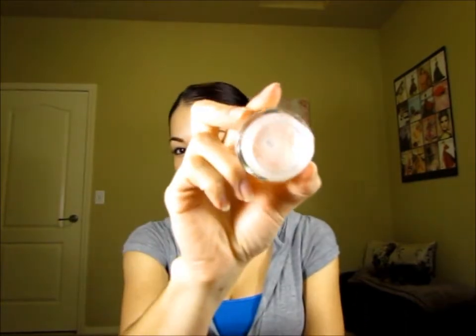I was doing that a lot more than I do here because I used to look like a grease ball over there, because the summers were so hot, over 100 degrees. But this is a great mattifier that gives you a little bit of a brightening effect with that light pink color that it has. It's really great, and it's also a drugstore product. It's not that expensive.